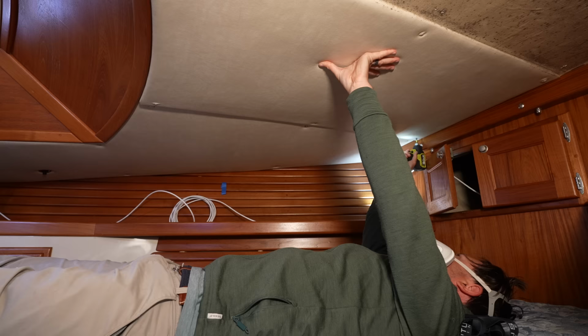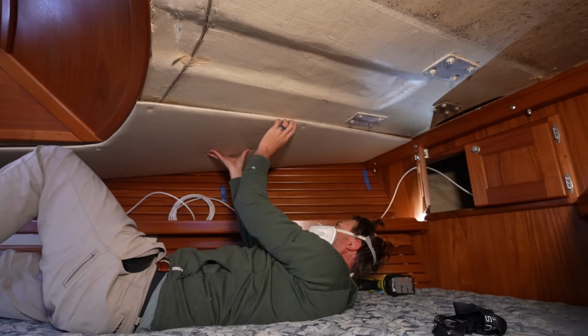This right here is the foredeck, and so I think it's mostly just condensation underneath these headliners, and then that liquid just kind of sits there and is trapped there. First step is I'm going to remove the other two headliners. To my surprise, there was basically no mold whatsoever under the other two headliners.